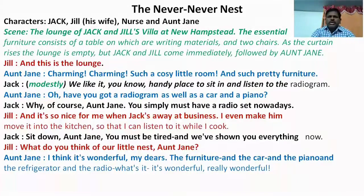Today I'm just going to deal with you the Never Never Nest lesson from our 10th class textbook. Never Never Nest. This lesson is explaining something about installments. Buying things on installment basis is playing a vital role nowadays, and this lesson is talking about something against the topic, buying things on installment basis.